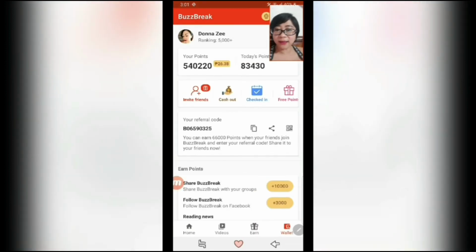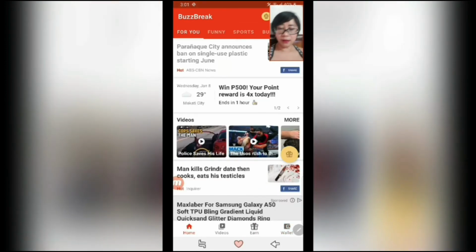So what else? Okay, so pretty much that's it. Yeah, so this is how the platform looks like. It's very user friendly. It's not hard to use. It's not complicated. So during your free time, you can just go in and gain more points.